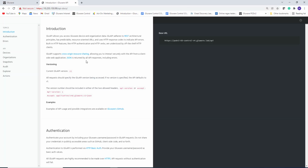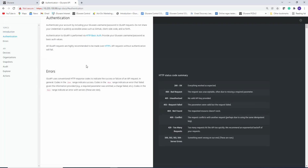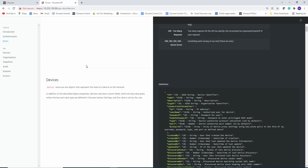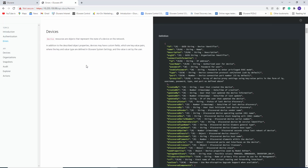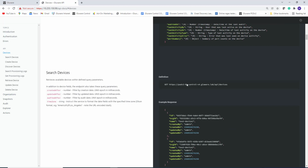And then if you're just getting used to using APIs, you're basically working with things like GET and POST type commands. A lot of where you're collecting information, you're using commands like GET to get information out of Gluware, and with POST, you're pushing information into your Gluware instance. But you can scroll through the documentation and get an understanding of the API calls and the parameters and example output, and other queries and things you can use.